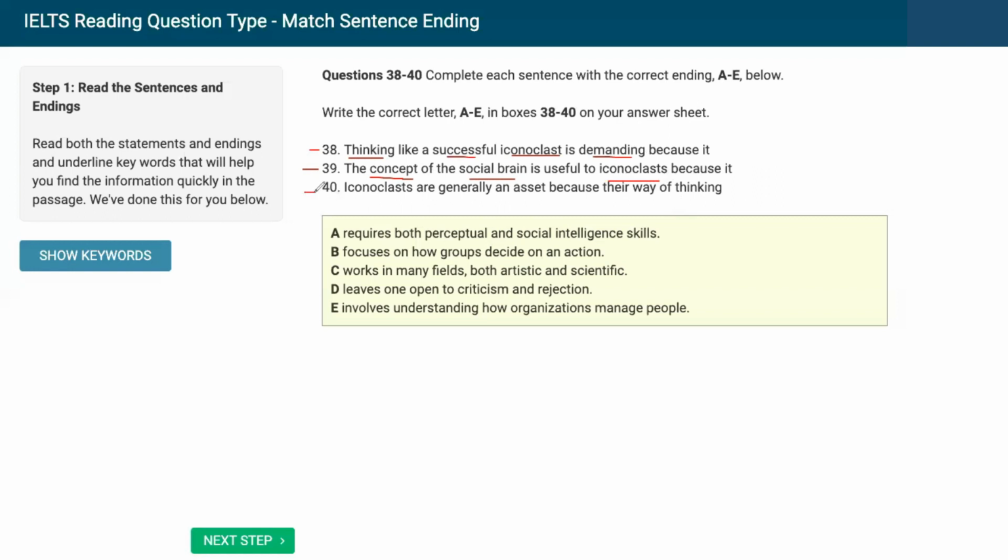All right, number 40. Iconoclasts are generally an asset because their way of thinking. Again, iconoclasts. Asset is an excellent word to underline, and we'll have to look for it in the passage because we want to see how iconoclasts are assets. And then I would say thinking. Notice how I don't underline their way of, because it is implied with thinking. This is the main keyword that we want to look for in the passage.